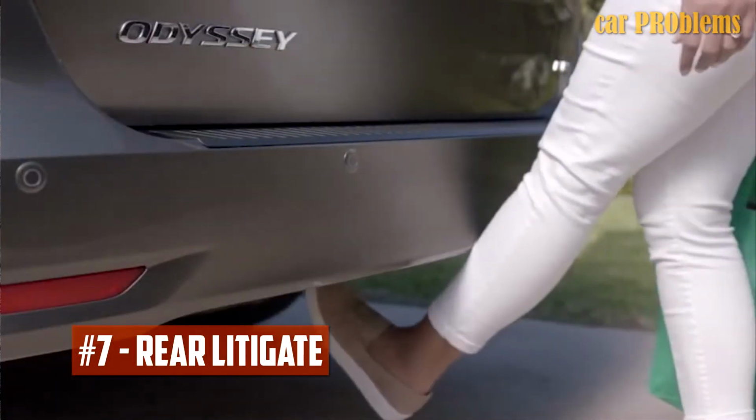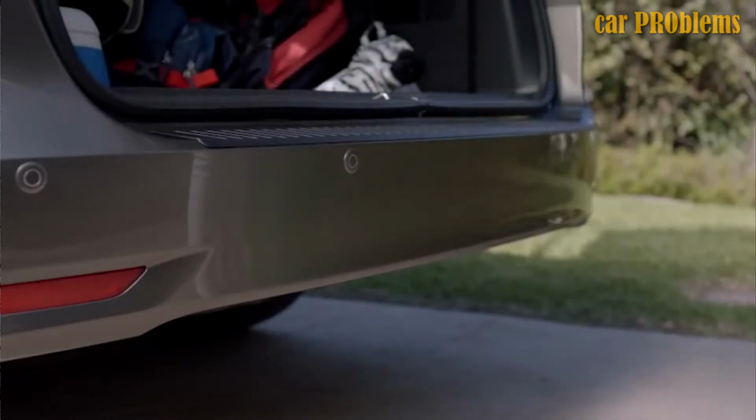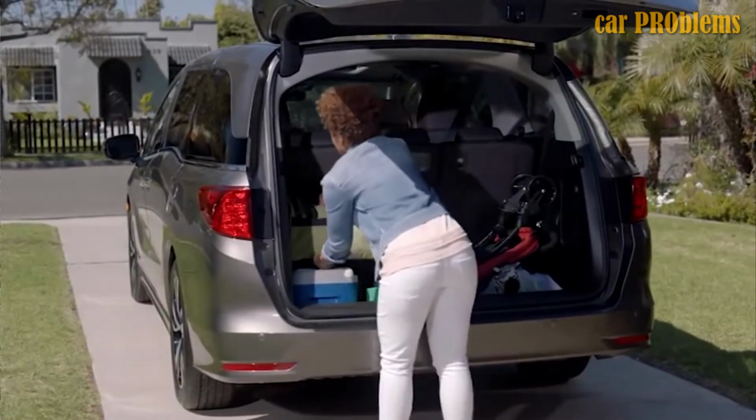Rear liftgate. According to reports, the rear liftgate has been known to abruptly close while the boot is open, sometimes causing minor injuries. For most users, this problem was resolved by a power liftgate module firmware update.